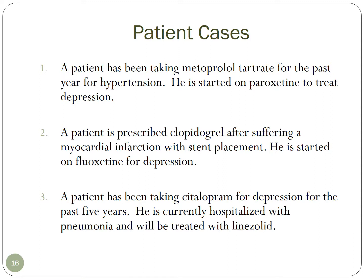And then for the third case, we have a patient that has been taking citalopram for depression for the past 5 years. He is currently hospitalized with pneumonia and will be treated with linezolid.